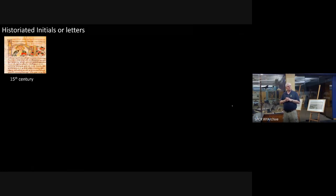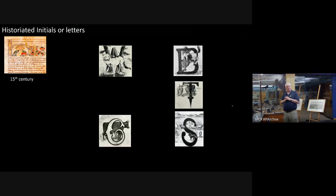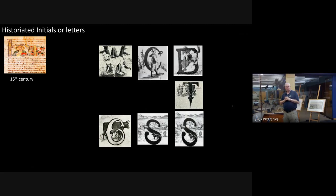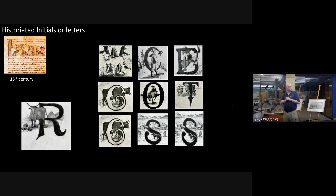He also did these really interesting historiated letters. These go back to illuminated books of the Middle Ages, in which you take the first letter of a paragraph and make it larger and then put some kind of an image in it. And he does this in his books. W for wolf, S for sheep, C for cow, B for bronco, T for Texas Longhorn, S for more sheep, C for I don't know, O for I don't know, C for cow, and R for I don't know. But he includes these. And I think what this suggests is that he was aware of the craft of bookmaking and different ways to bring illustrations into his work.